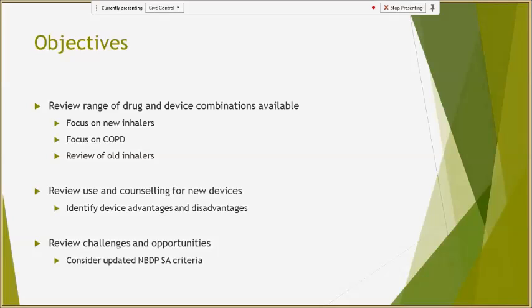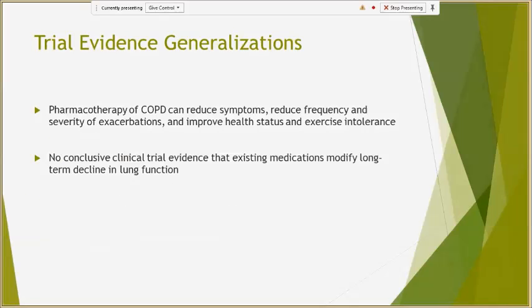I just want to note there are some formats called RespiClick and Aerospheres, which are new devices that have been approved by Health Canada, maybe not yet marketed. So we could probably expect to see continued change in this category. And I would feel guilty if I didn't give passing mention to evidence for the use of the devices, but I've only cherry-picked some generalizations from the GOLD Guidelines Pocket Guide, just as a refresher.